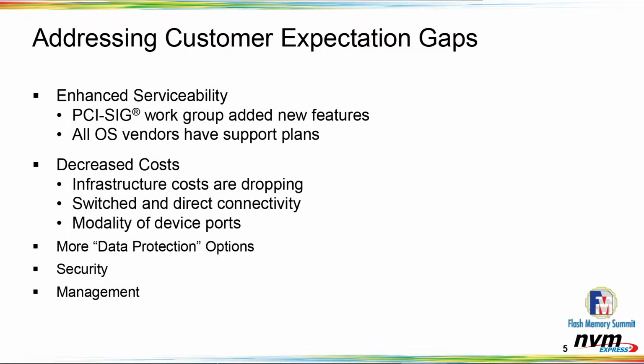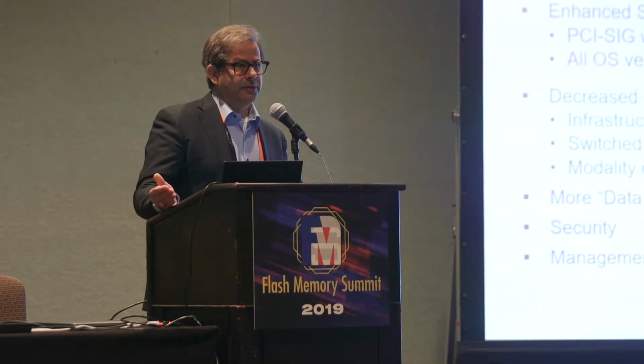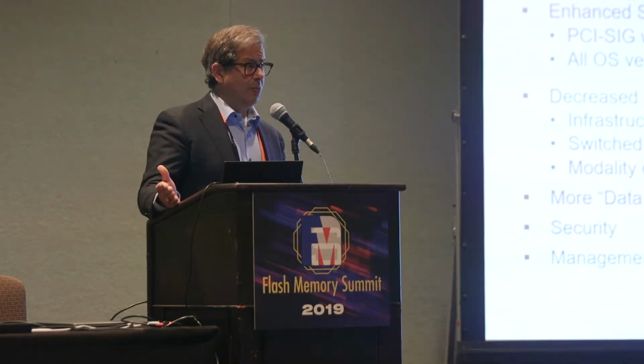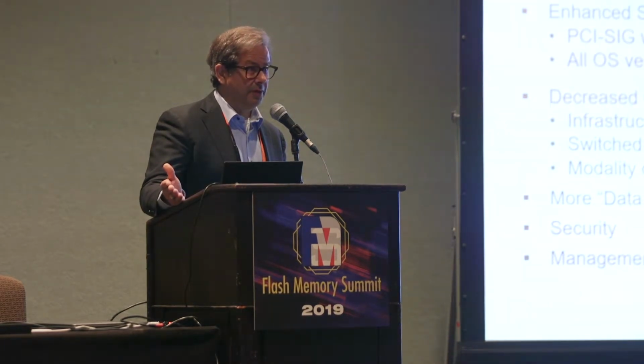The decreased cost, we talked about that in the case of flash, but inside the infrastructure, inside of servers, we are seeing that we have opportunity to decrease cost in those areas, in this case around PCIe, and this comes in two different forms. We have direct connectivity from the processors, which already have PCIe lanes, and as they become more plentiful, we have the opportunity to connect to those directly and not need additional circuitry such as switches in order to connect to them. But of course, when we get to a large number of drives inside a system, we also have switches available to us to help us continue our by-4 connectivity to those drives.